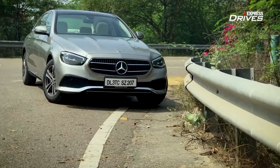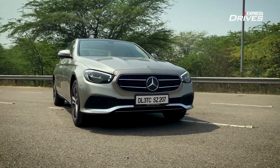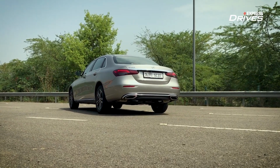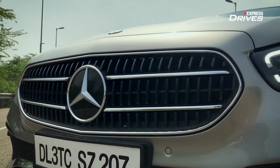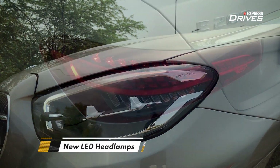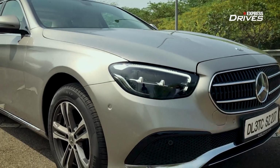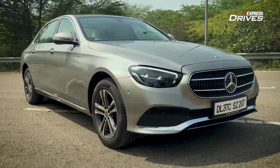As for the outside, the vehicle is based on the old model, of course, but Mercedes has given it a rather significant facelift. At the front, it gets a new trapezoidal front grille, flanked by the newly designed headlamps, and the tail lamps are new as well. All in line with the latest global Mercedes-Benz design language.